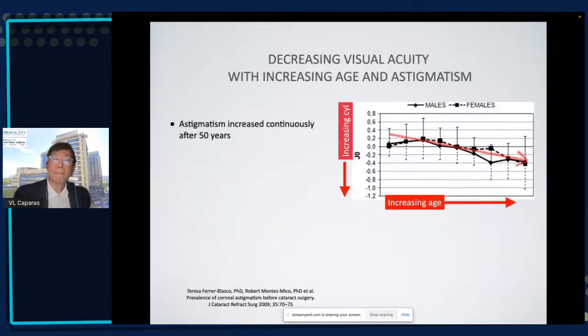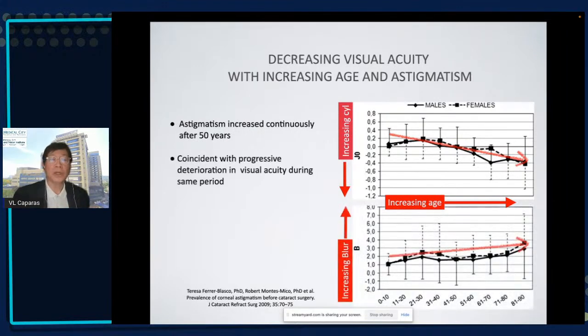Okay. Then the Spanish physical optics physicists looked at astigmatism, and they found that it increased continuously after age 50, okay? And that it got higher and higher as one got older. And it coincided with the progressive deterioration in visual acuity. So it's not the cataract causing it, it's the astigmatism. These patients have no cataract yet.